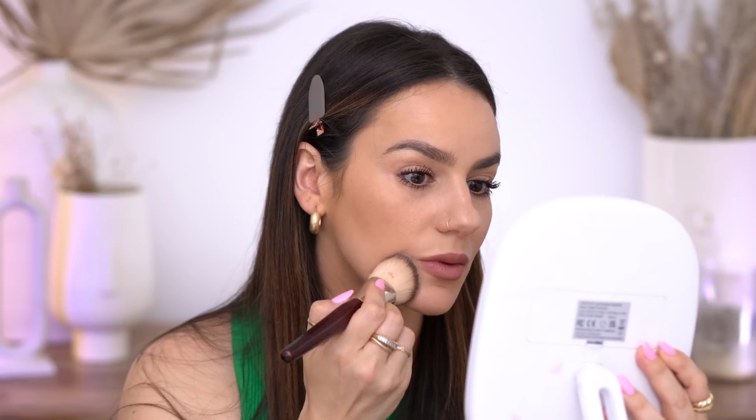I don't know what's happening to this section right here of my skin. It's like foundation does not want to stay. I'm gonna add a little bit more foundation. I don't know if there's something wrong with my skin because everywhere else the foundation's perfect. It's just right there. I'm gonna take a little bit and add some foundation here. We're gonna ignore that section right now.